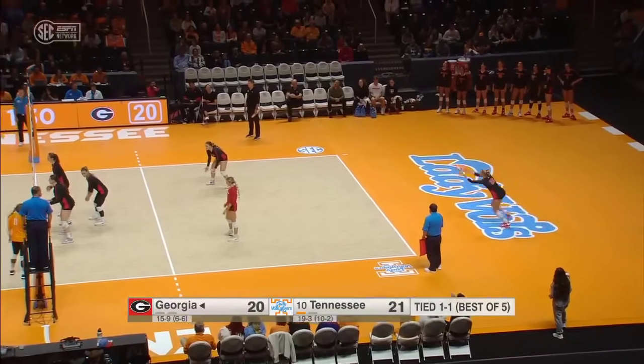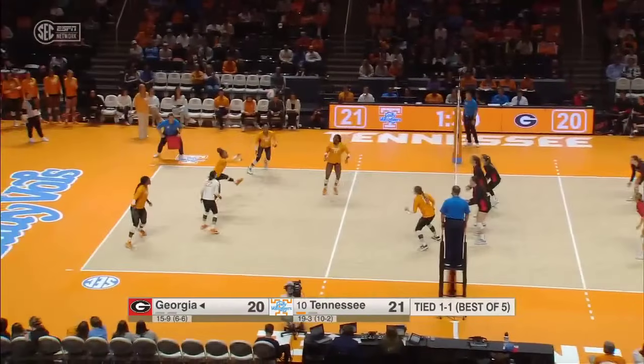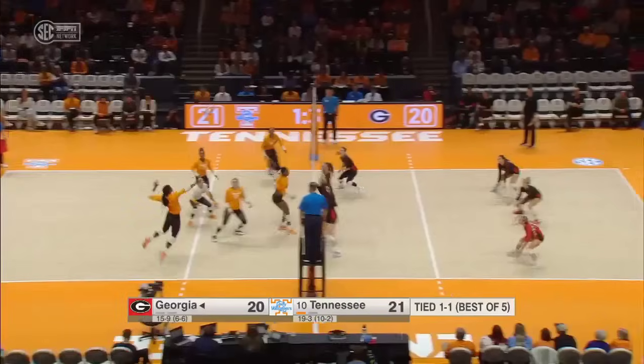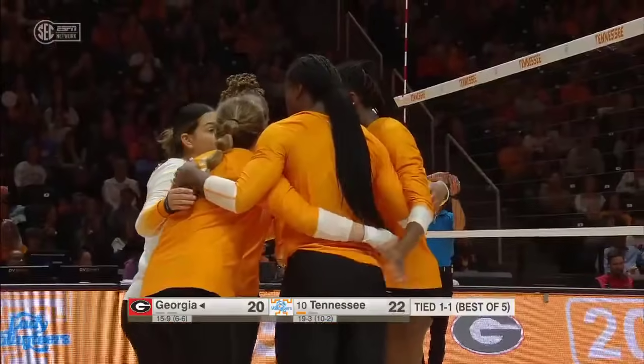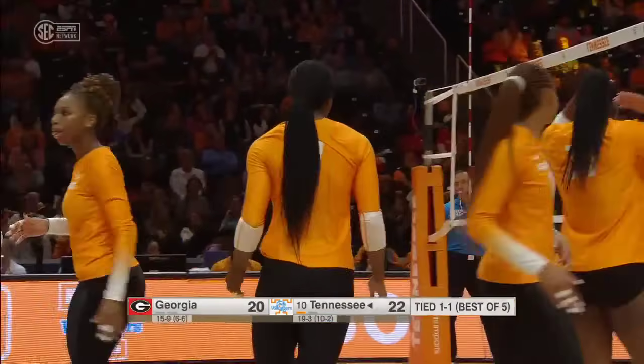First to 25 is what we're getting to, and it's anybody's set at this point. Crucial set. Both teams knotted at one apiece. Back set for Fingal. Huge swing, huge kill for Morgan Fingal. 13 of them in the match.